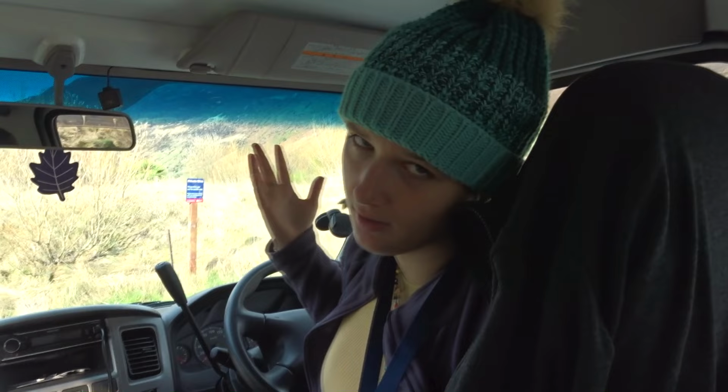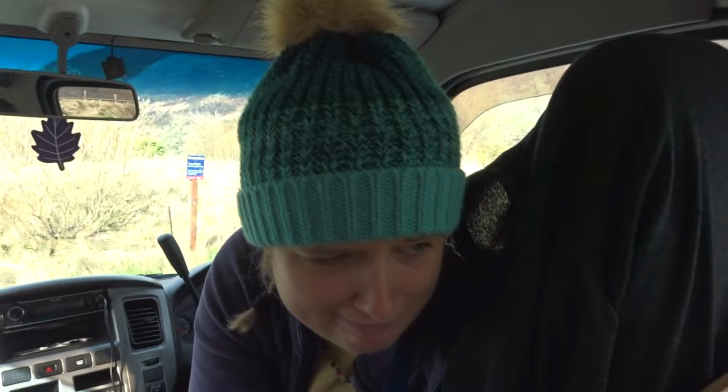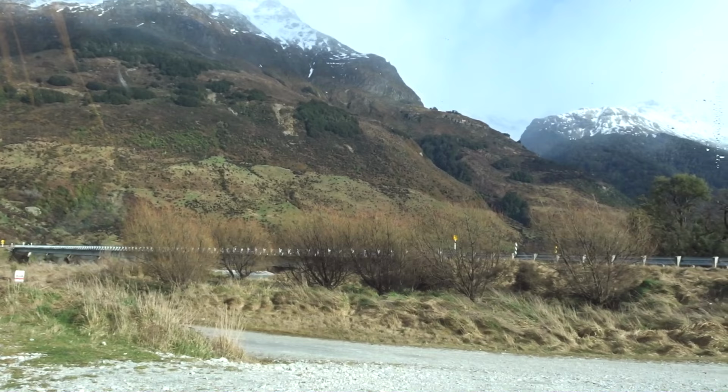So, let's go. I have to get my coat though. It's cold, guys. It's super windy today. Yeah, I was struggling to control the car, honestly. Yeah, the van is like shaking. Windy one, windy morning.